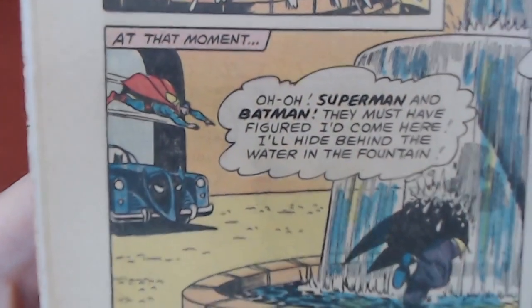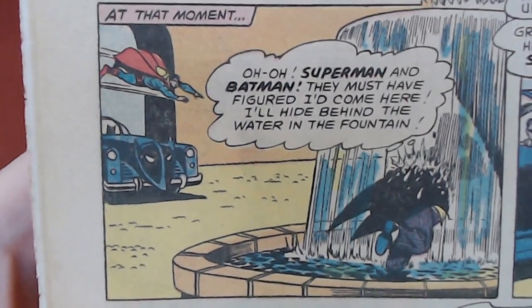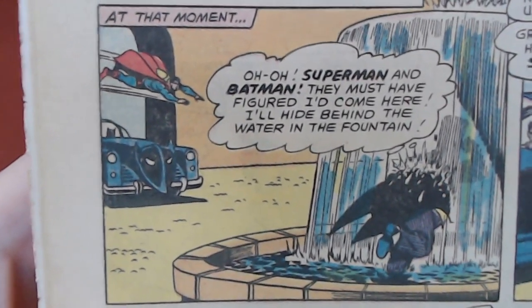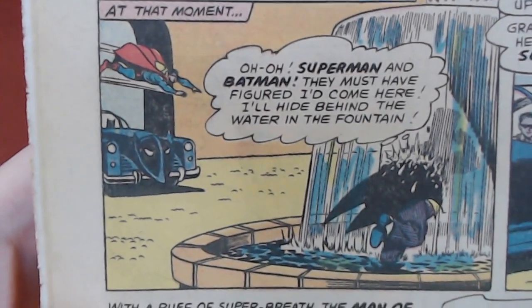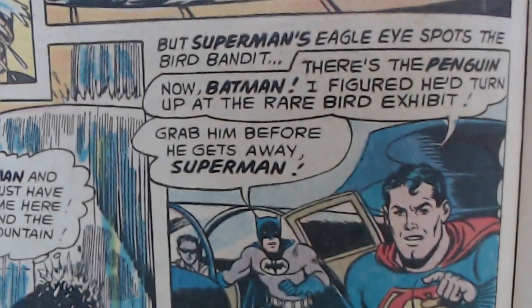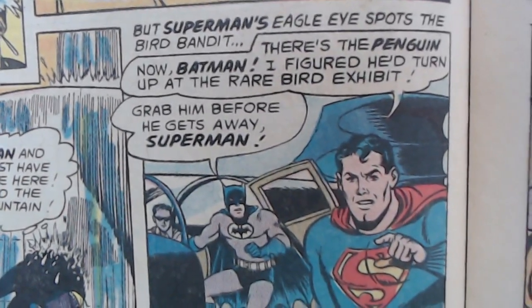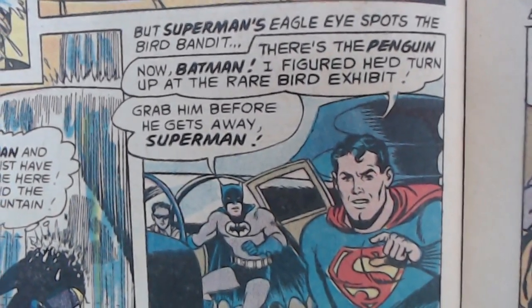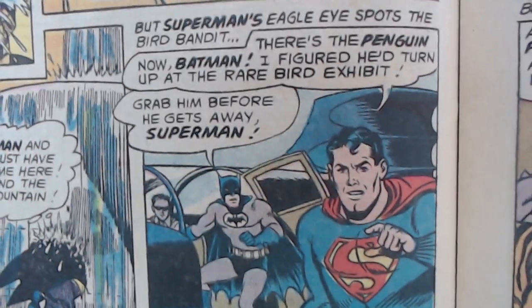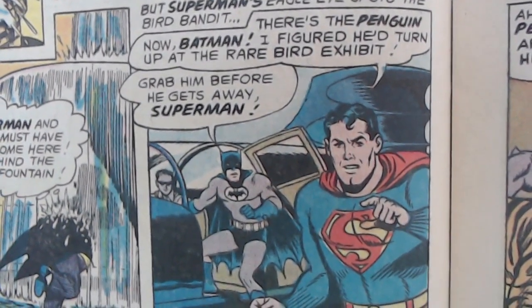At that moment, Superman and Batman, they must have figured I'd come here. I'll hide behind the water in the fountain. But Superman's eagle eye spots the bird bandit. There's the Penguin now, Batman. I figured he'd turn up at the rare bird exhibit. Grab him before he gets away, Superman.